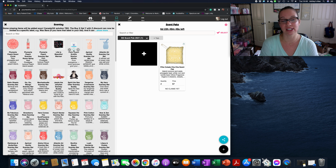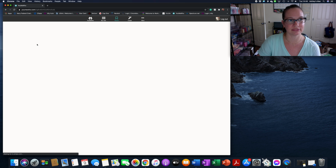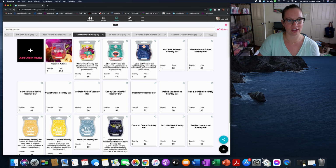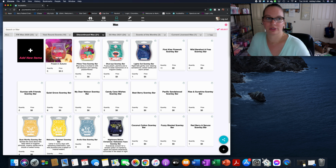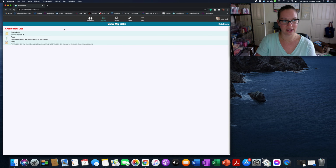So there's some things that they don't have. Like I have stuff from the Frozen 2 collection, like limited collection. They didn't have that on here. I think there were a few other things that they didn't have on here, which you will see in my wax. If you were to go to discontinued wax, see all these here. They didn't have all these here. So these are ones I would have to add my own picture to. Like this one I added my own picture to just so people can see what it looks like. So I'll go back and do this eventually. But otherwise, everything that's new, they have here.